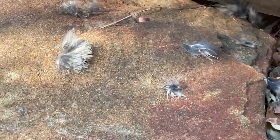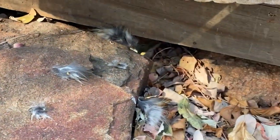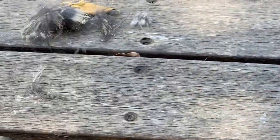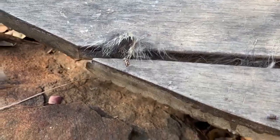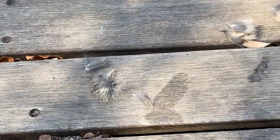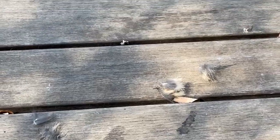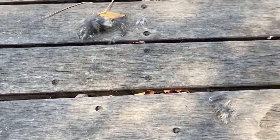But you can see here how the fur has been plucked out of this poor little thing, and it's pretty much gone. There's a bit of a stain here where it was lying, but the fur having been plucked out is very typical behavior of birds of prey. You know, they pluck feathers and fur off their prey. Leopards of course do it as well, but I don't think this was a leopard. Not in the garden this time of day, highly unlikely. They would have basically just ripped it out and gone and eaten it elsewhere.